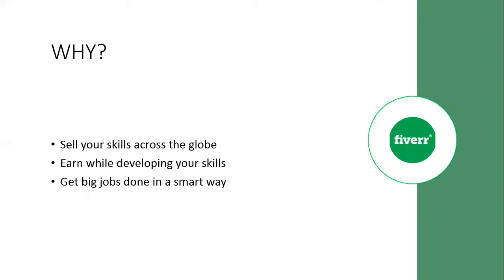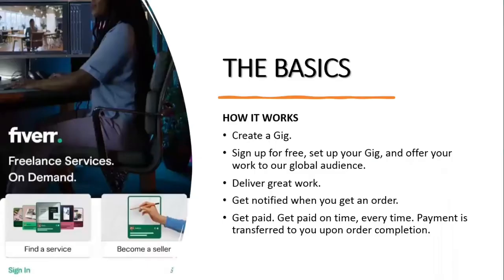I can see a lot of people today are trying to develop one skill or the other. Some people are trying to learn graphic design, some UI/UX design, some coding, some different languages, and some digital marketing skills. Yes, all those skills. While you are developing your skills, you can start, and you can get big jobs done in a smart way.